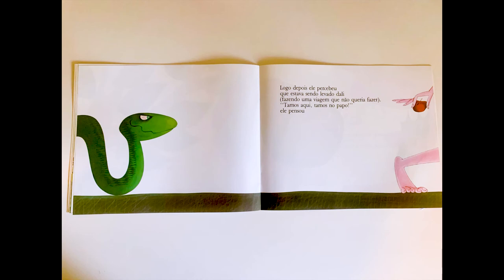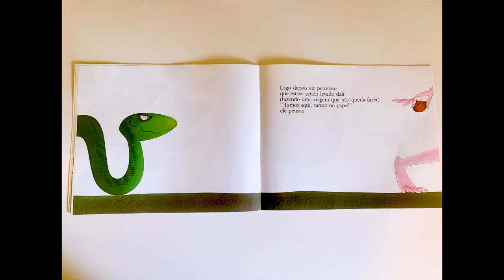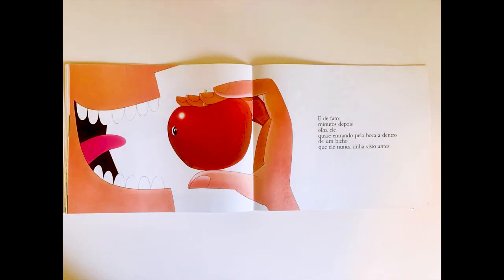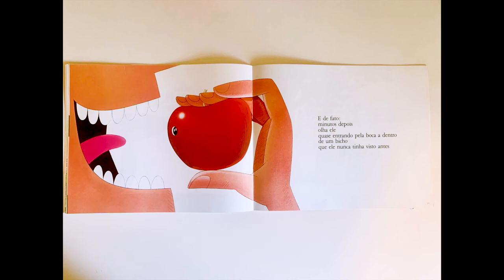Now, the hand that is holding the apple is walking away, and it looks like that snake is following. You can say walk in Portuguese by saying caminha. Where do you think the apple is going? Uh-oh! It looks like someone's trying to eat the apple. In Portuguese, eat is come. Is the bug gonna be okay?